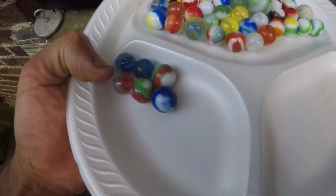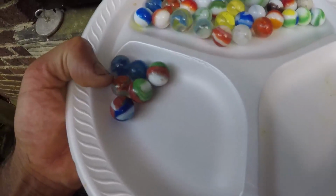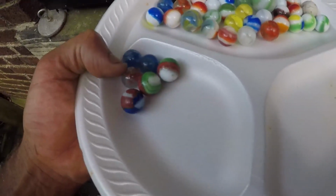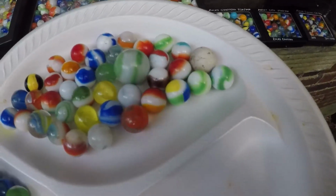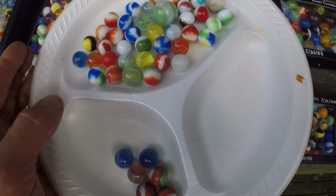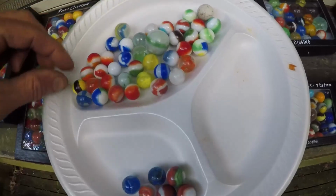All right, here's the marbles from yesterday where I found that bottle. If you haven't watched that video, I'll put it at the end. I found a soda bottle with marbles in it. There's some of them right there. These ones up here are all the marbles from today. There's lots of beauties. I like this two-color cat eye the best. It's a smoker. This is from that video.